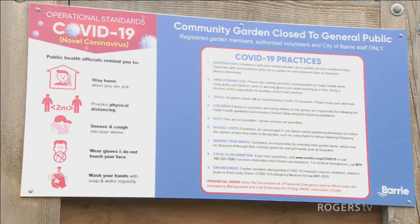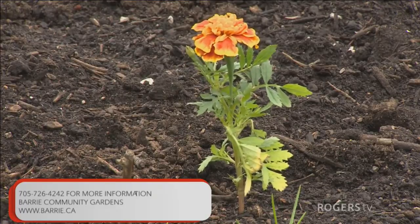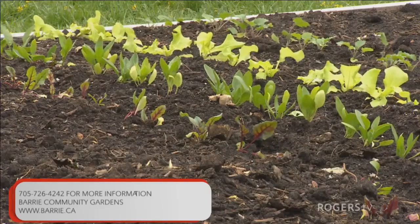We've erected a sign on the back of the community garden sign which lists those recommendations, and we ask people to acknowledge them and follow them. Very sensible things like maintaining your physical distancing, bringing some hot soapy water with you to the garden in a thermos so that you can wash your hands. We have currently locked the garden sheds, so there's no sharing of tools.